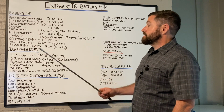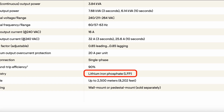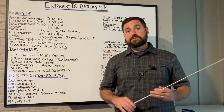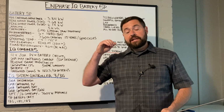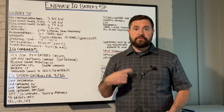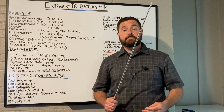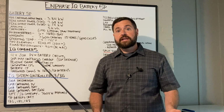The battery chemistry is LFP, also known as lithium iron phosphate. That is the best battery chemistry on the market today for home batteries and energy storage. That's because it has a very low rate of degradation and can be cycled daily or continuously, and it's less prone to thermal runaway. So a lot of people will advertise this as a safer option compared to some of your older battery technologies.